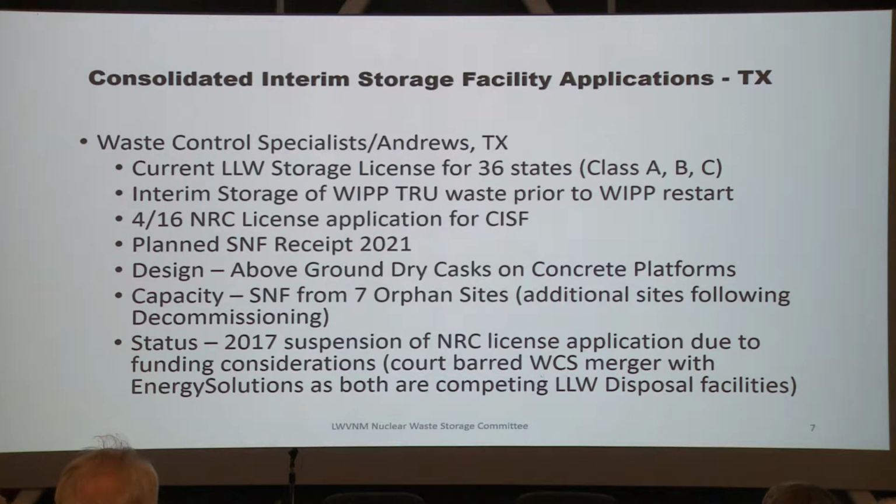They initially wanted to bring this waste from these orphan sites, which is a pressing issue with the utilities. So this year, they asked NRC to suspend their application because basically they didn't have the money. They were planning to get the money by merging with this company, Energy Solutions, which is another big low-level waste burial company, et cetera.